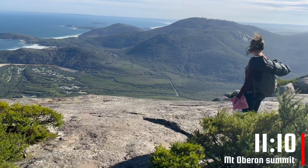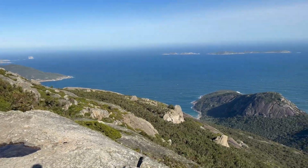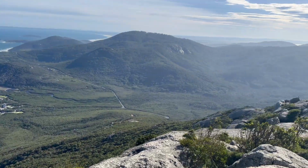The prom's notorious for its strong winds. On the day we were there were some wind warnings. Even when the wind is blowing strong, there's lots of rocks and little hollows that you can hide in to set up.